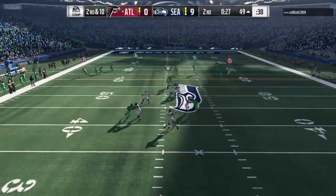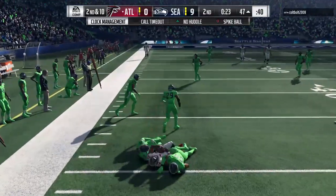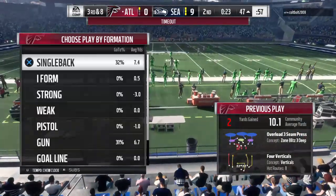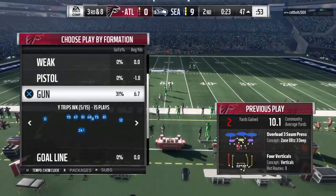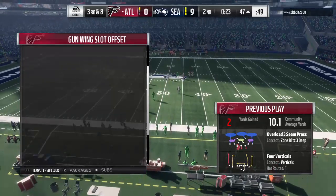2nd and 10. It's Ryan again. He goes underneath to Freeman. And despite the good footwork, he'll be hit and dropped shy of the 45. And before they can run this 3rd down play, we're going to get a timeout, as the stoppage will come with 23 seconds to go till halftime.